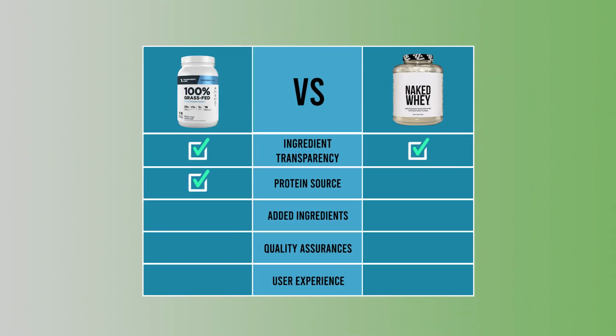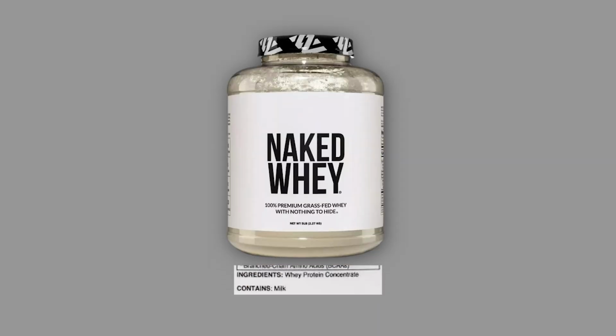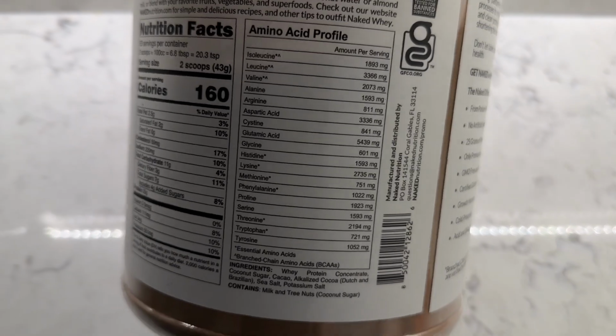Next one, added ingredients. The winner is Naked Whey. When it comes down to which protein powder has the fewest added ingredients, Naked Whey is the clear winner. In the unflavored options, Naked Whey has only one ingredient: whey protein concentrate. Transparent Labs is still a very minimalistic item, but has the addition of sunflower lecithin for mixability. Overall, Naked Nutrition uses significantly fewer ingredients to flavor their protein powder and chooses to forego any lecithins.